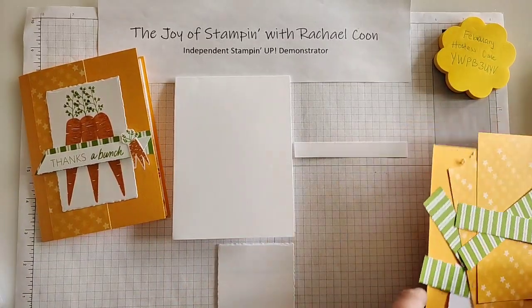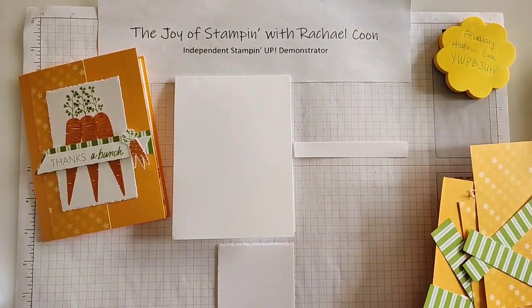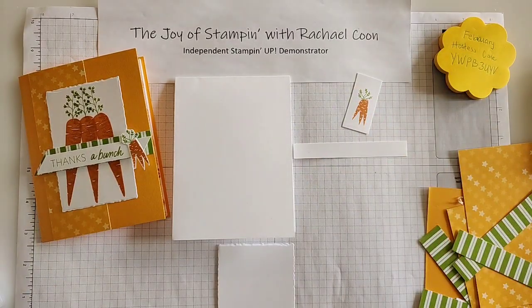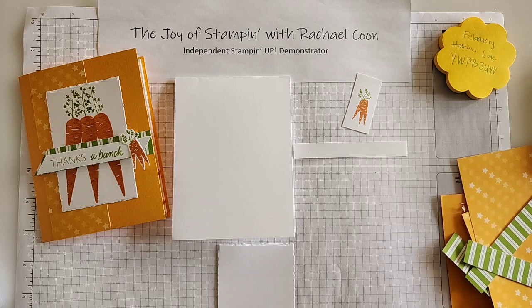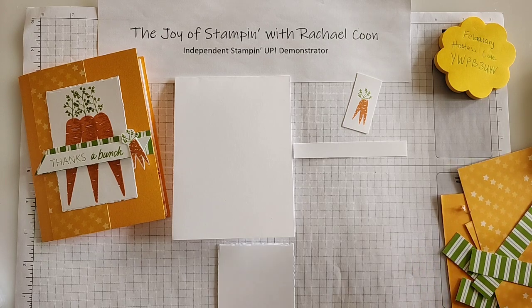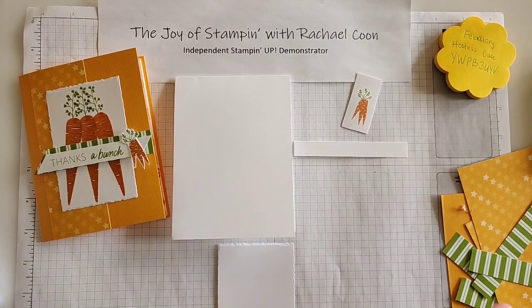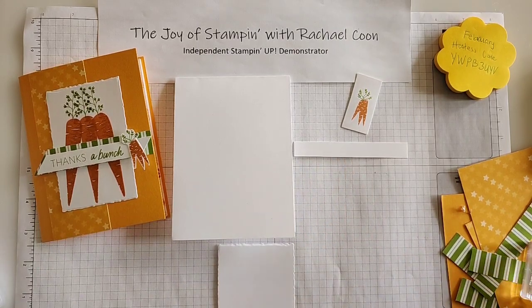And I did a little pre-stamping with our carrots for our front, and we'll fussy cut those out in just a minute. All right, I think those are all of our stamping pieces, so let me get them ready, and let's do our Thanks a Bunch first. So I'm gonna grab my foam mat to make it easier.